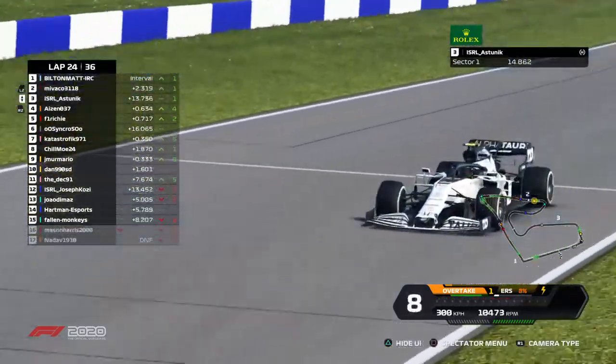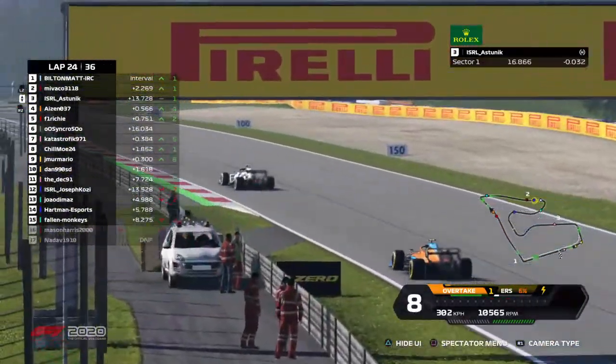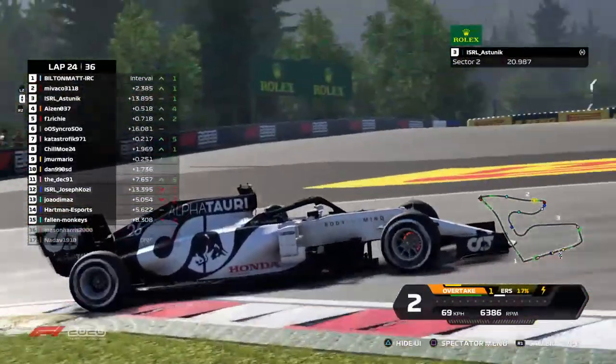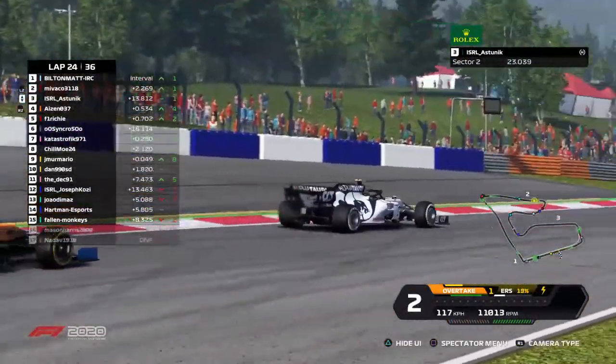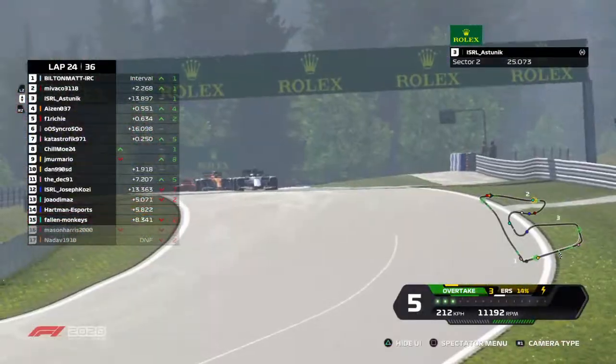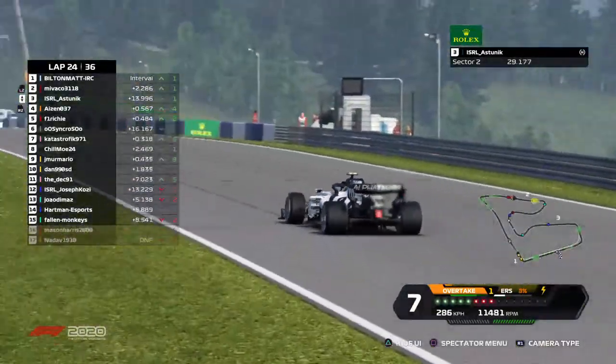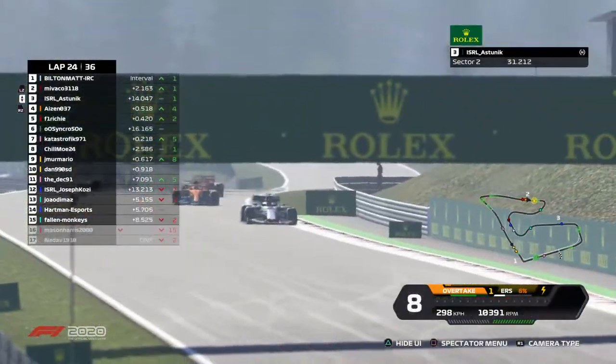So as Stunik, he might be in third, but he's kind of a sitting duck to these guys right now if he doesn't start saving, because they're just gonna get past him, and then they're gonna use overtake to get away from him, and he's not gonna be able to catch up. So he has to be careful here not to compromise his race too much. Still using overtake though. I'm sure he knows that he's running low.